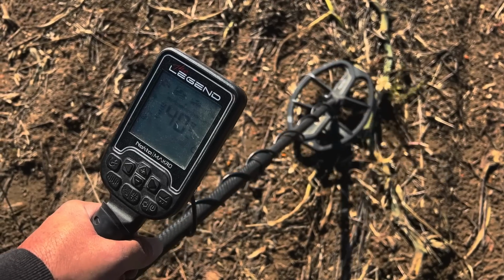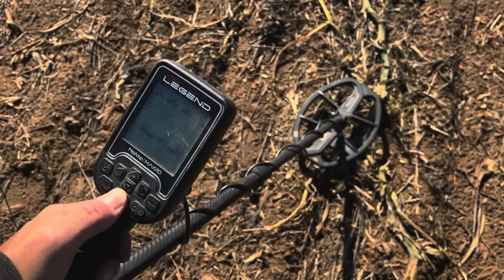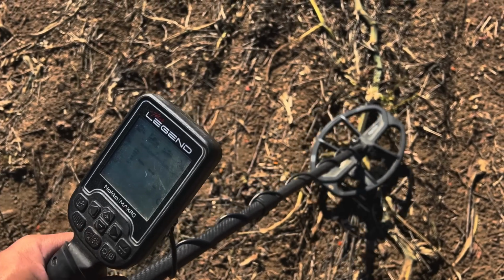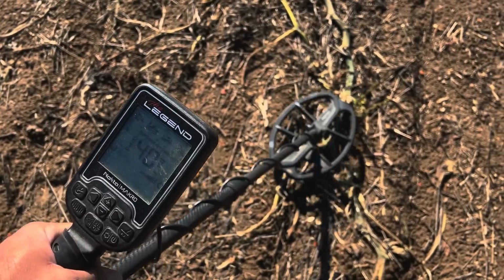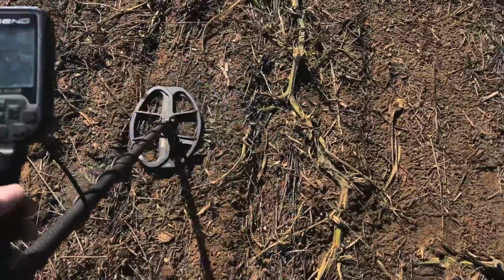Right there. It's been incredibly quiet the whole walk out. Right under this pumpkin stem. So I'm going to dig this up. Maybe I'll get lucky and get something good. Signs of life from the old house.